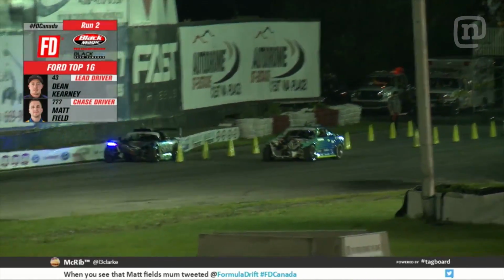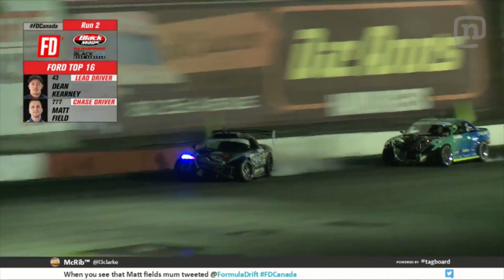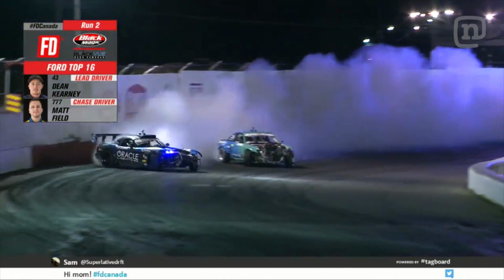We got one headlight between the two cars. The lights are on here at St. Eustache. Look at this thing. This is like missile cars. 1,000 horsepower missile cars coming into that outer zone. Everybody very timid of that outer zone.